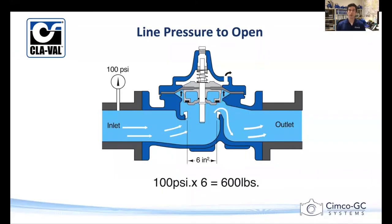The way that this works and the magic of this valve is through a difference in surface areas, creating a hydraulic advantage. So if this is a 2.5-inch valve, the valve seat would have about 6 inches squared of surface area. If we have 100 psi of water, that's pounds per square inch, coming through this valve, then that translates to 600 pounds of force pushing up on that inner valve assembly. That will push the valve open and flow water through it.